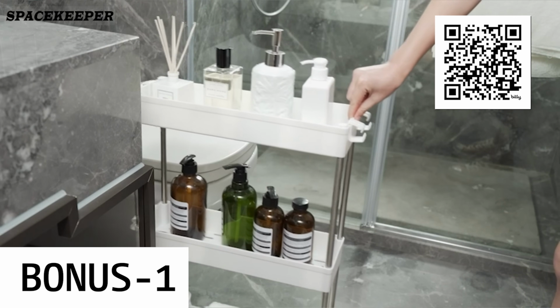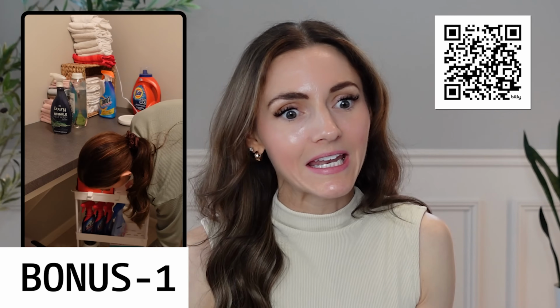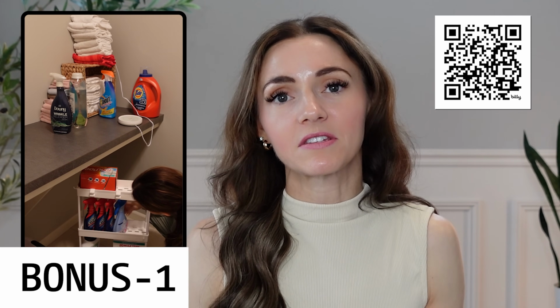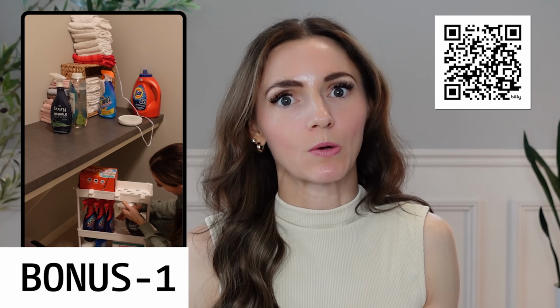I know oftentimes underneath the sink, we don't maximize that vertical space enough, so this is an excellent alternative. It's got little hooks on it, so you could dry a towel on there. You could put your e-cloth for cleaning your windows, your cleaning supplies. The possibilities are endless. And I have to say, I loaded up this cart and it has not tipped over. I mean, it feels lightweight. I'm like, this thing is totally tipping over with all of these products, but it has not yet.